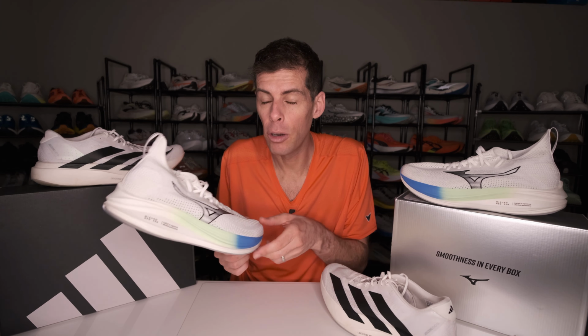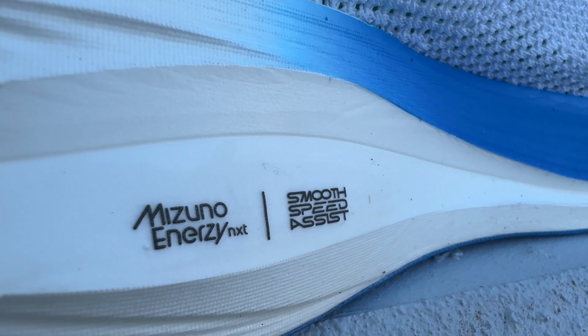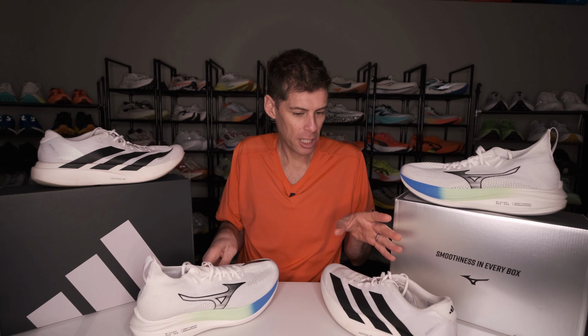Now, on the other hand, Mizuno is using their still fairly new, maybe less than a year old, Energy Next foam. And the Energy Next foam is a supercritical TPU foam. And if you've seen any of my other videos where I talked about Energy Next, I really think it's bringing Mizuno to the next level, because before they were mostly making very firm shoes. Now with the introduction of Energy Next, we've got a very soft and plush ride, but not too soft and plush. But before we talk about the ride, let me just pull out this.